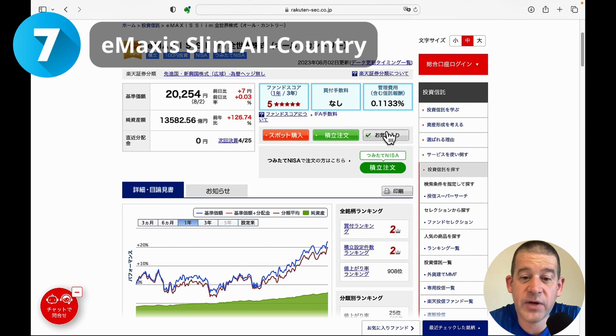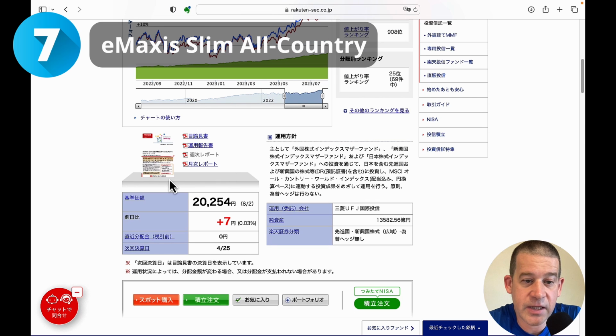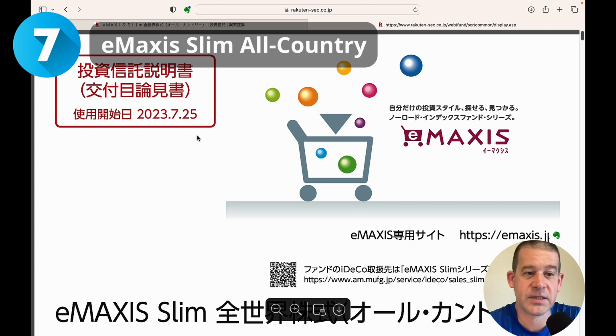There's various ways we can buy funds. We've done a video about buying funds. You can check that out if you want to. But we're looking for information here. And these are the data sheets that we can get information from. Let's take a quick look at the prospectus.